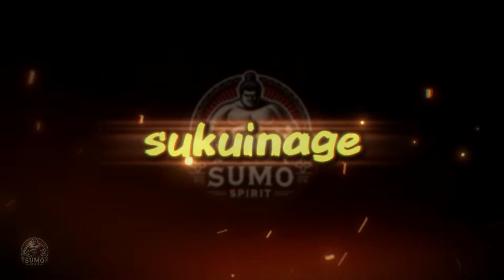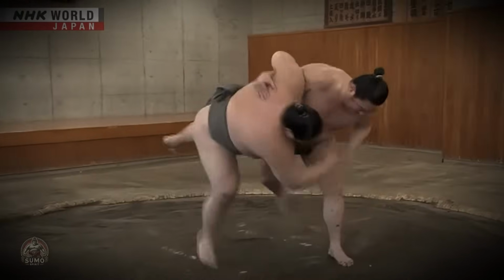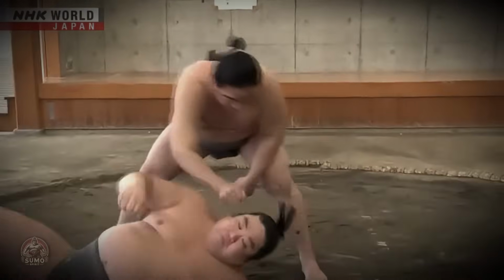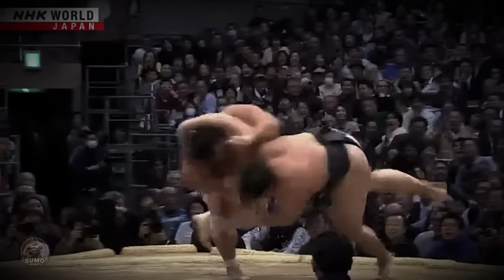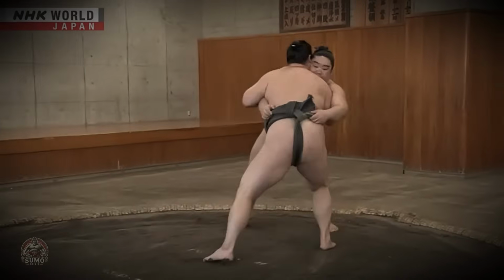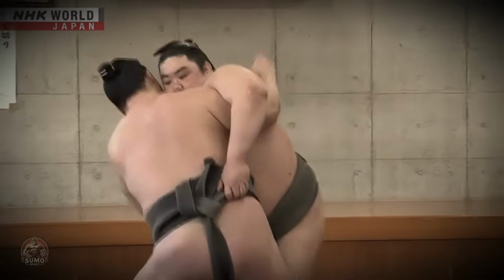Number 12. Sukui Nagay. The Sukui Nagay technique is an arm throw without using the belt. The wrestler uses their arm to sweep or trap the opponent and bring them down. It requires good hip control and a swift arm movement. Wrestler Enho used this technique against Onosho in the Aki Basho 2024. Though not a frequent move in bouts, some wrestlers like Enho, known for his agility, have mastered it.